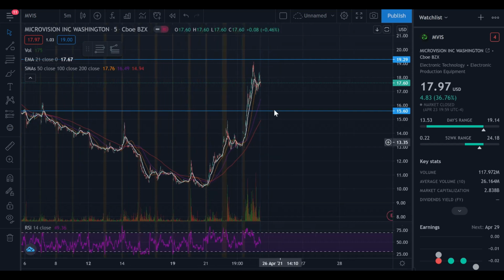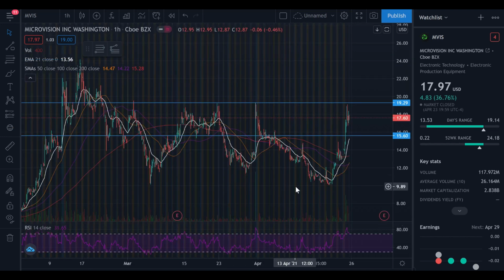However, it retested this $19.29 point and it failed to break through. This is something that I want to point out because previously we have tested that level around 1, 2, 3, 4, 5 times, and now on the 6th time we've failed to break through. However, I'm not too worried about this.